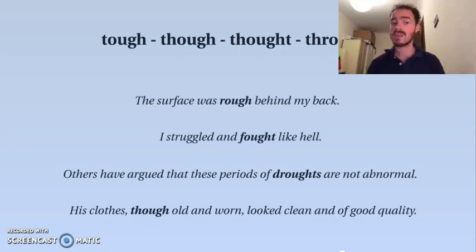Then the third one. Others have argued that these periods of drought are not abnormal. And then the last one: his clothes, though old and worn, looked clean and of good quality.